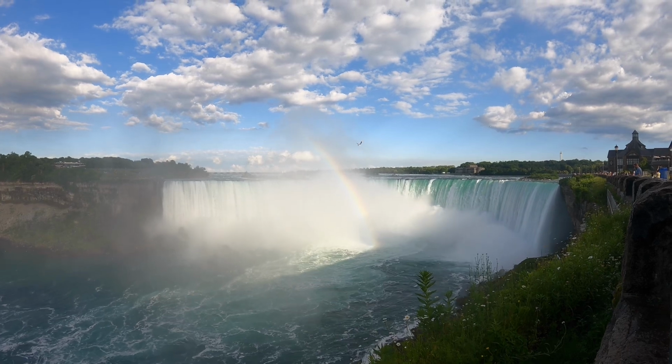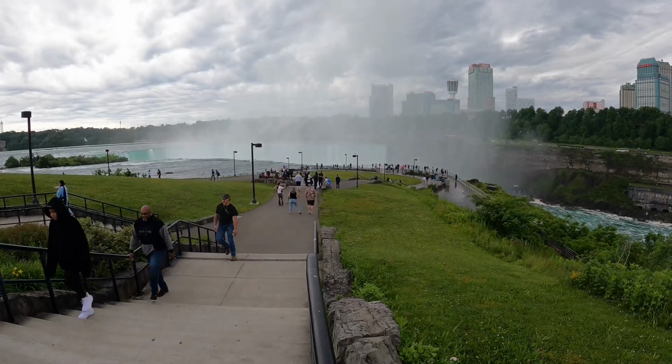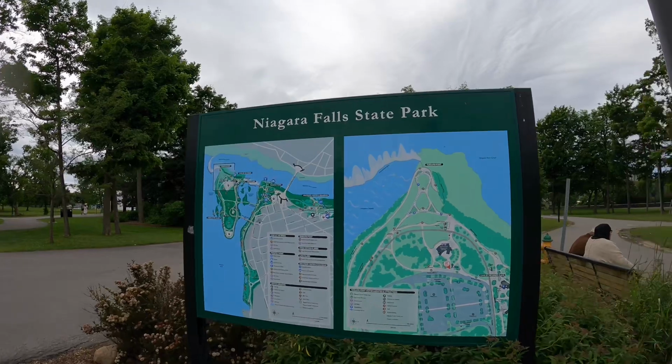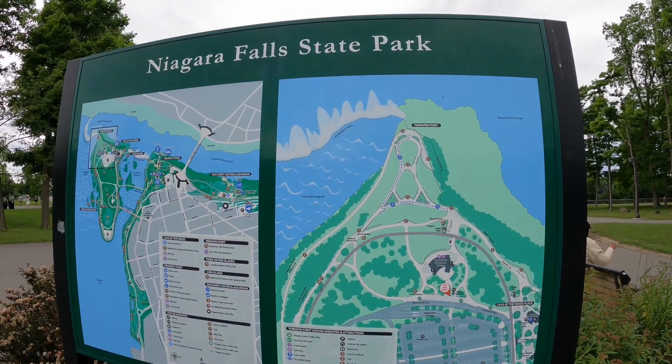Sadly, there's not much more to do on the Canada side as it relates to the waterfalls. Moving on to the America side, it was prevalent that there was far more protected land and less development. This comes in the form of Niagara Falls State Park, which is a much more organized setup consisting of multiple parking lots with overlooks and various hiking trails.